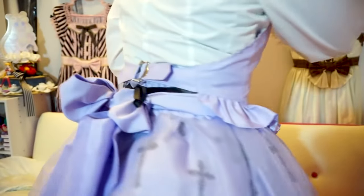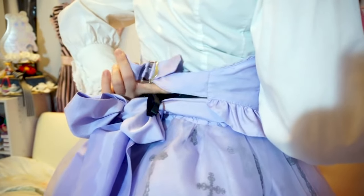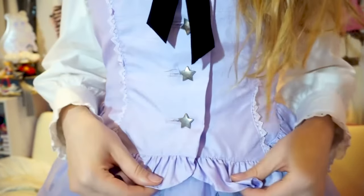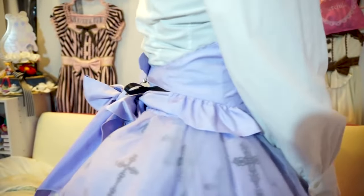Also, don't forget, it is totally open on the back, so you need to make sure that you hold it. This is a bit untidy here. This is where the waist stops and then the bows start. I might have to fix the bow a little bit. I am a small person, so nothing of this one here is showing. Just the cross and stuff is not showing. But I think it's also for when you wear it without. So if you just want to wear the skirt, there's a nice detail for making the skirt still special.